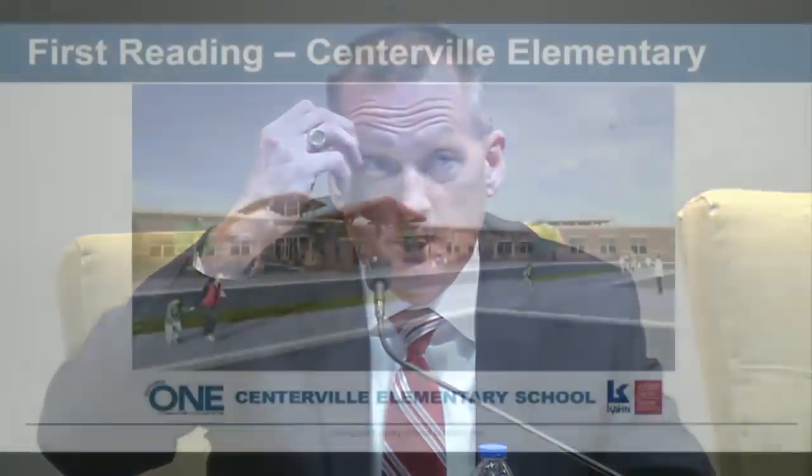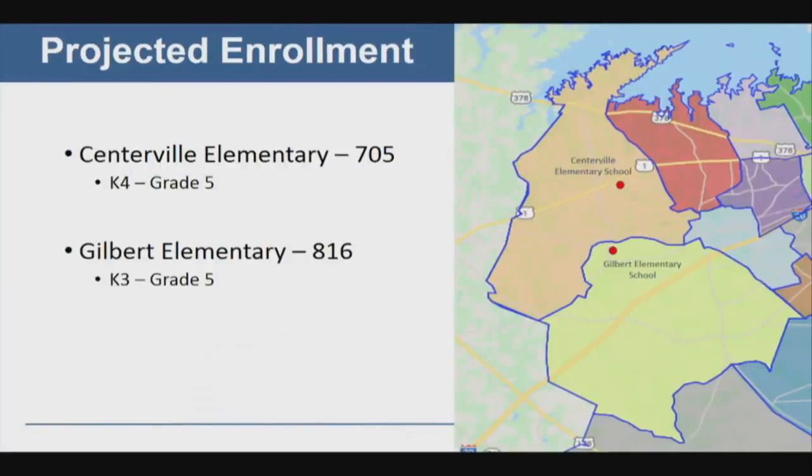And so looking at Centerville Elementary School, this is a rendering of the outside of the school there. We're starting to see this is the first step in shaping that growth. And so this is the other third that we haven't talked about yet of our attendance areas. And this represents the Gilbert High School attendance boundary. And we're looking at Centerville Elementary School right here off of Highway 1, and then Gilbert Elementary, which is currently the Gilbert Primary School building.